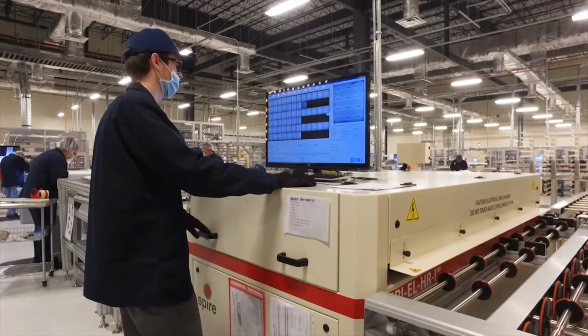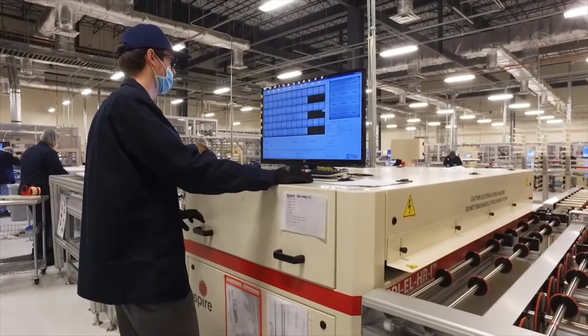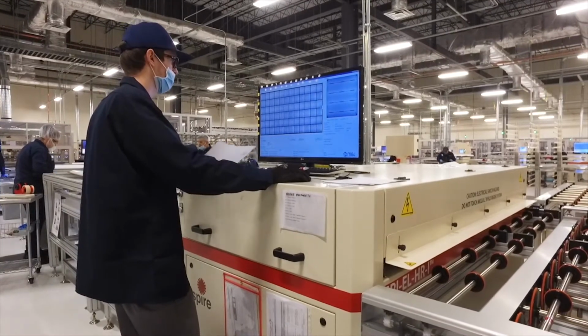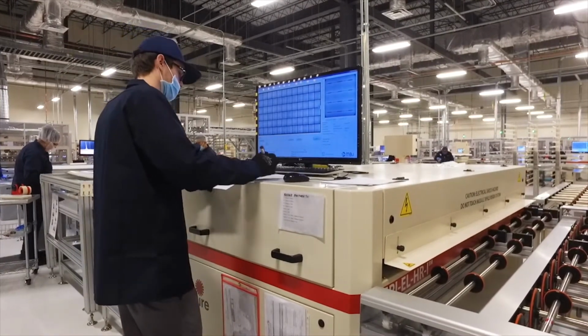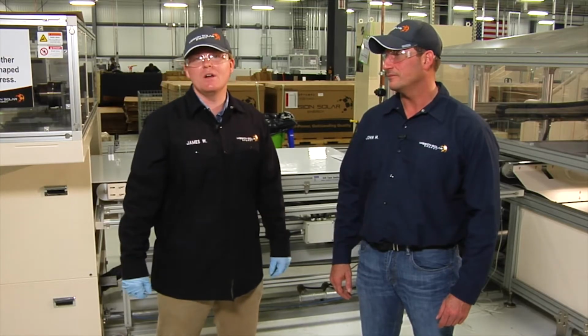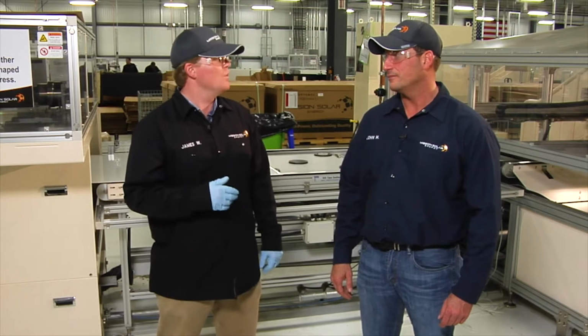During this test, current is passed through the module and the solar cell emits infrared light. An infrared camera is used to capture that light to detect microcracks or cell processing issues invisible to the naked eye. We're at the auto trimming station right now, but before auto trimmer, we go through lamination.